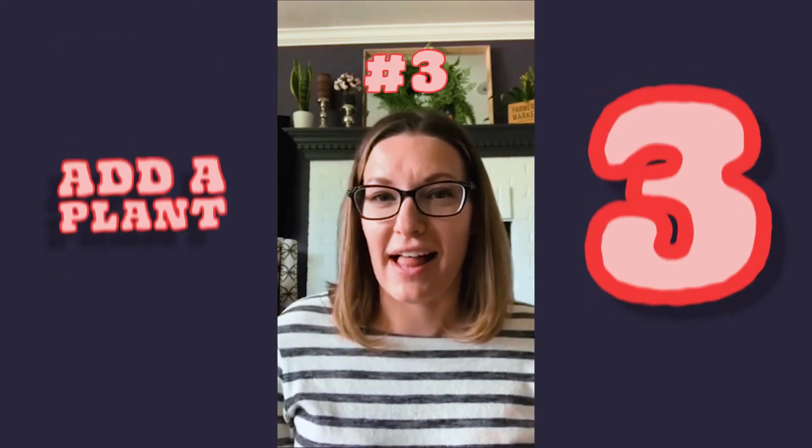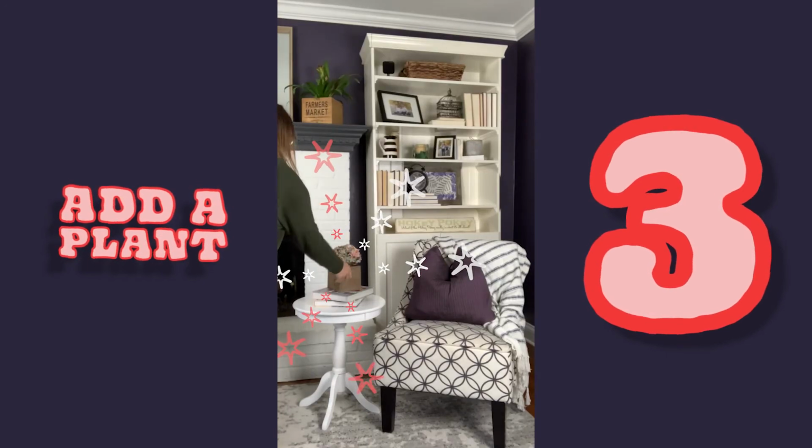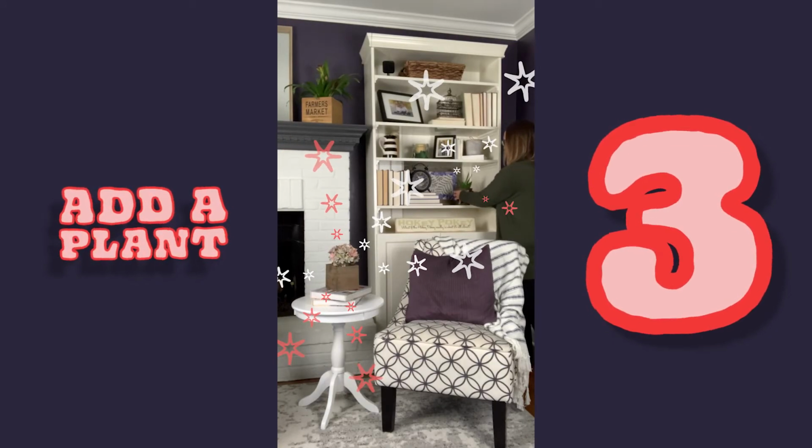Add a natural element to the space, like a plant or flower. It just makes you feel more in touch with nature and brings your body a sense of calm.